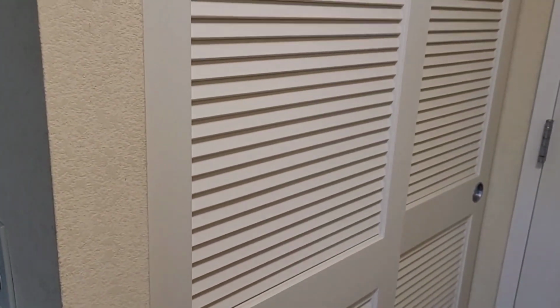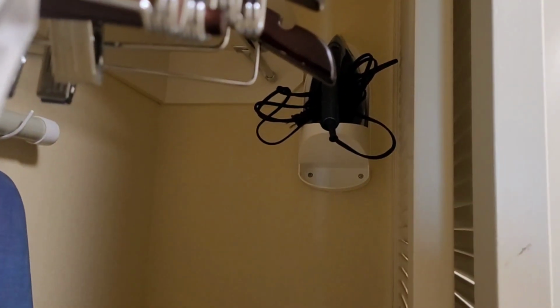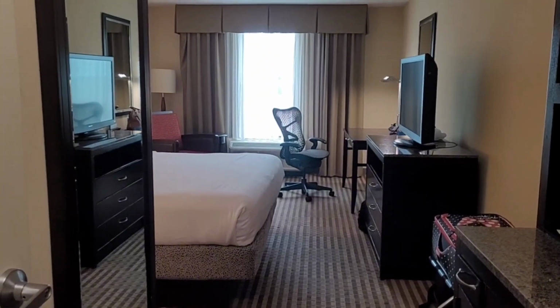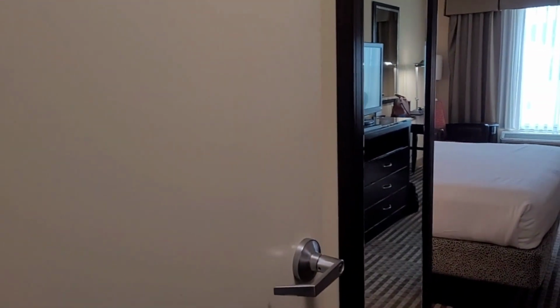Right immediately to the right of the coffee station is where the closet is, just a sliding door. It's got a good supply of hangers, an ironing board, and an iron up there. So it's a decent sized little closet. And then on the left side is the bathroom. So let's check out the bathroom real quick.